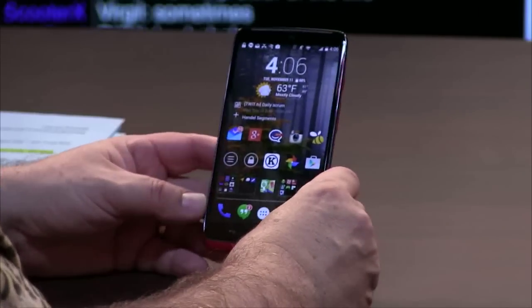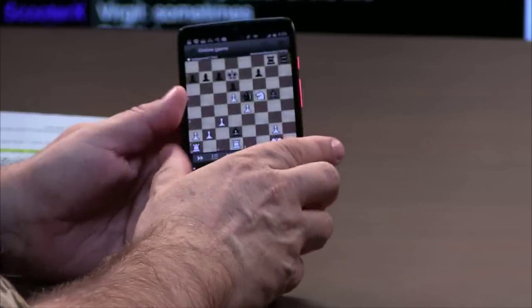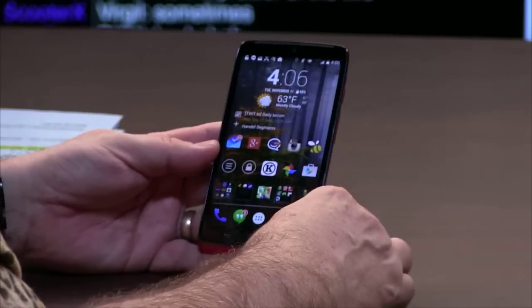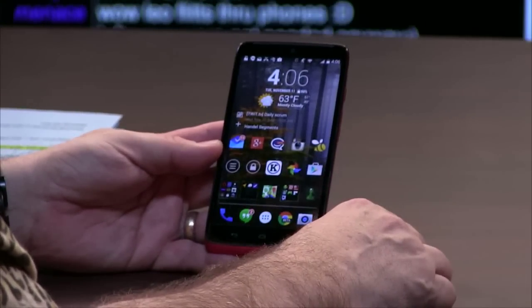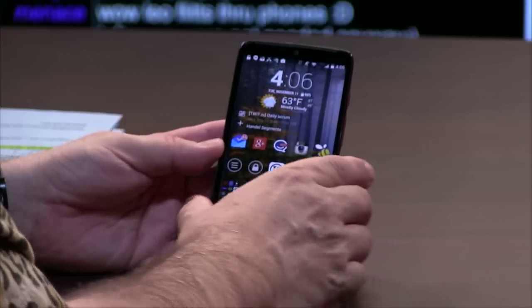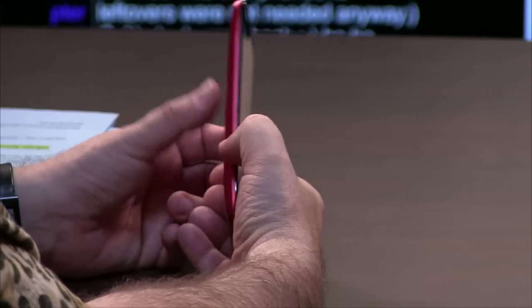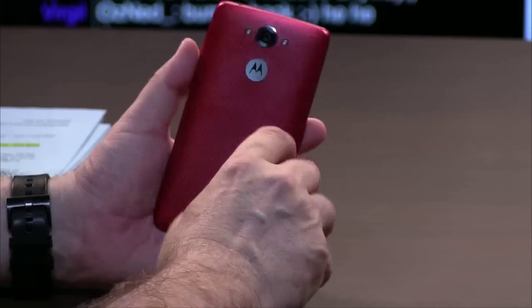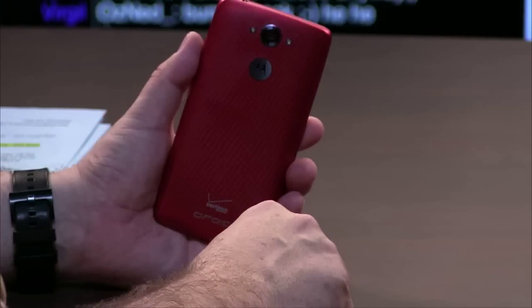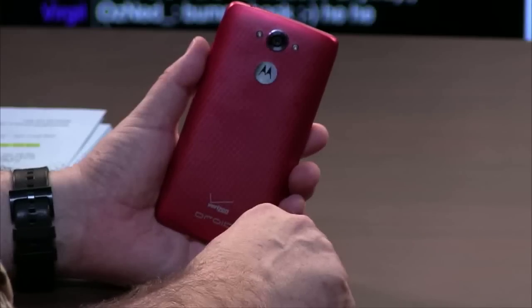This is the Droid Turbo. Now, there are some negatives you should know about. Verizon only, so don't even consider this if you're not a Verizon customer, although there are rumors that they're selling this in Latin America under the Droid Max name. 3,900 milliamp hour battery, that's 50% more than the Moto X, and for that reason it's a little bit thicker, a little bit heavier, and they don't have the same Moto Maker style backs. You only have three choices, ballistic nylon and the metallic glass. This is the red metallic glass.